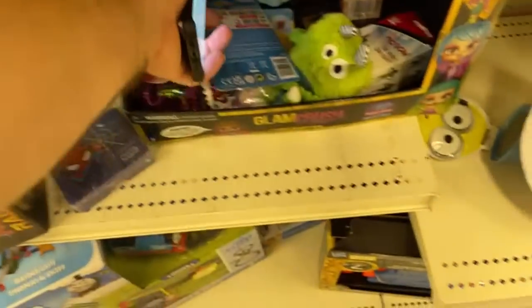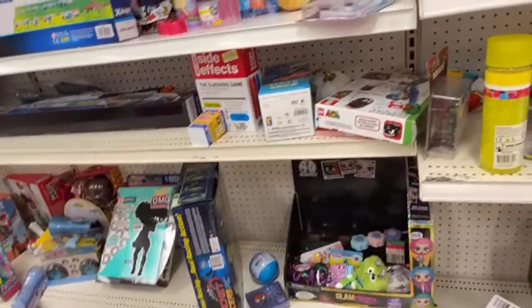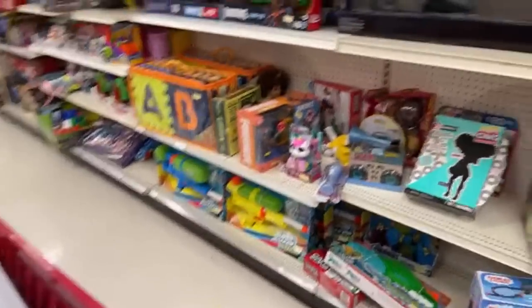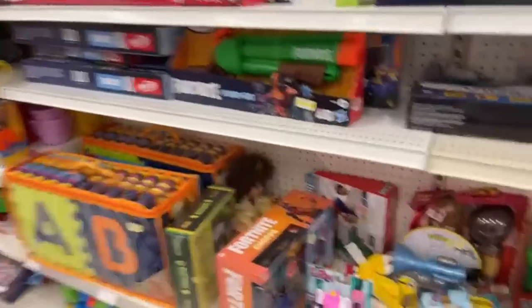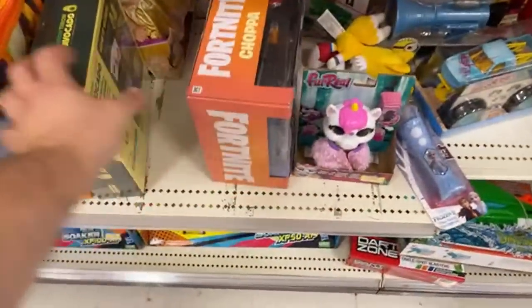$14.90. It ranks 6,000 in toys. We'll make $3-4 and I'll take it. $6. You know what I mean? All right, let's see. I think we can move down a little bit. Super Soakers, I'm going to find out if they're really 12 or if they're not going to scan. That's too expensive for that.